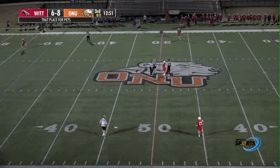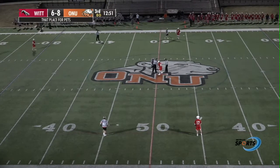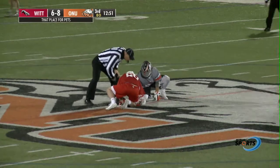Gets them all to bite on that first head fake and pulls that stick back and takes 2 steps, and that goal's there for him. That is his 12th goal of the season. And that's another one. It's kind of different.